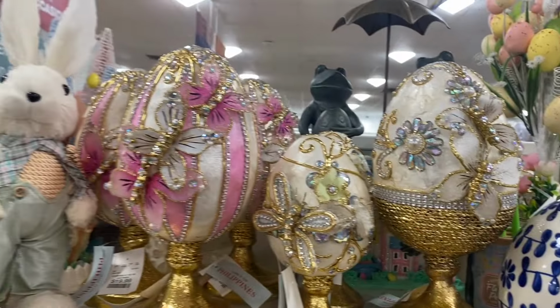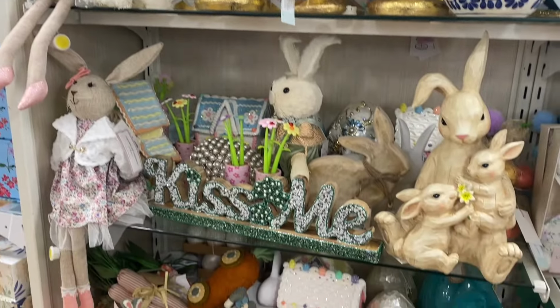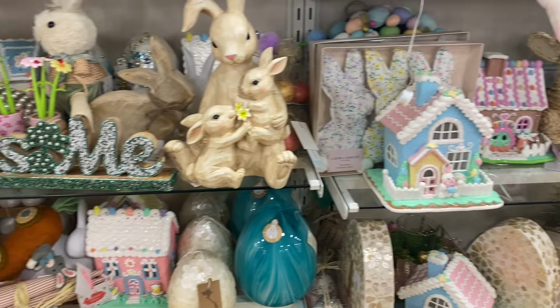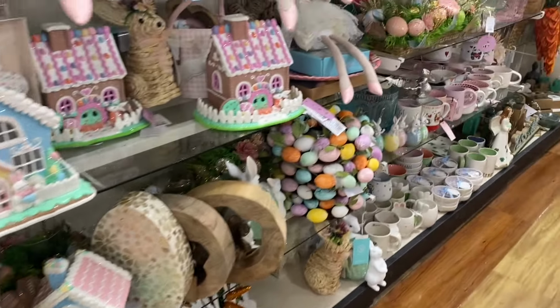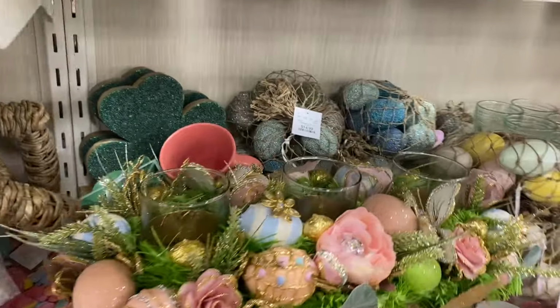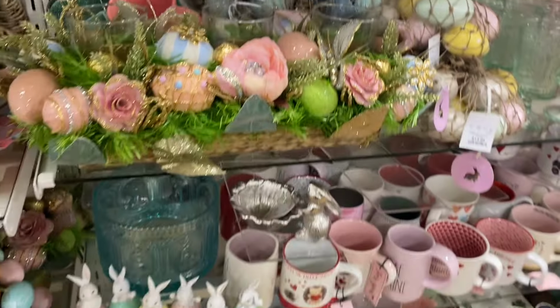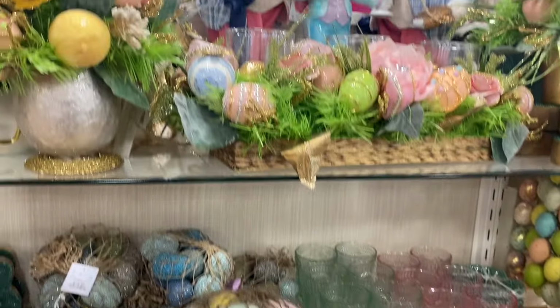I think everyone's starting to see a pattern here where you see all the gingerbread houses, not only for Christmas, but also for the rest of the holidays, Valentine's Day, Easter, whatever else there is, which is kind of cool and not, because I feel like gingerbread should be left for Christmas. What do you guys think?